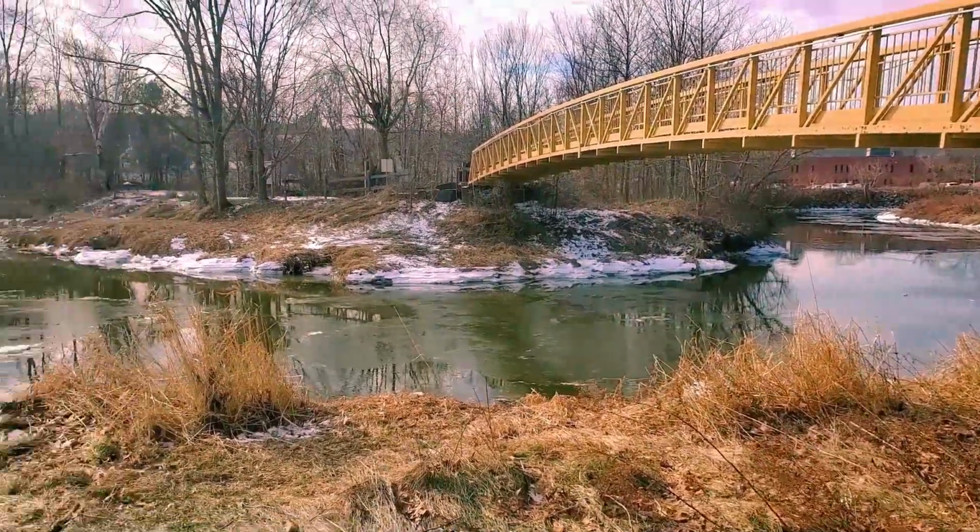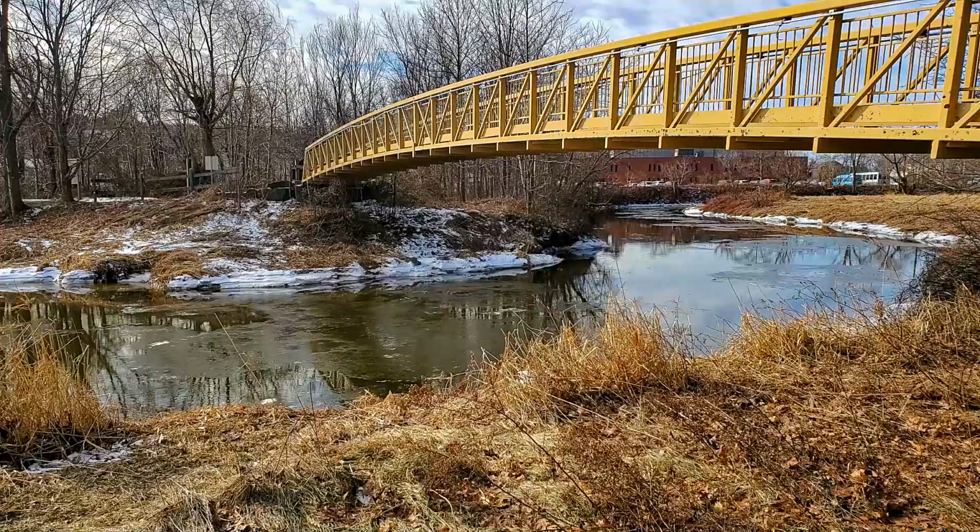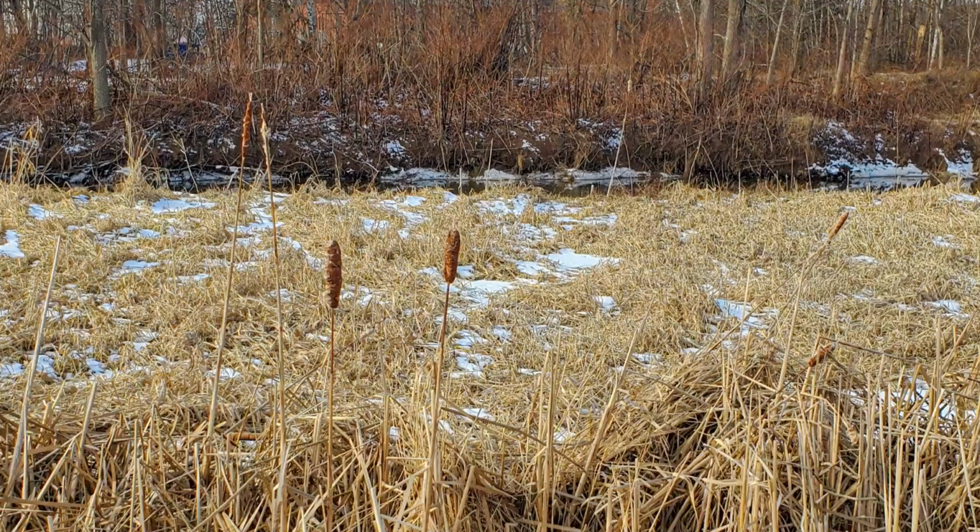Right off the bat, I was greeted by this incredible sight. Ice chunks flowing down the river. It's a reminder that even in the heart of winter, nature is constantly moving and changing.